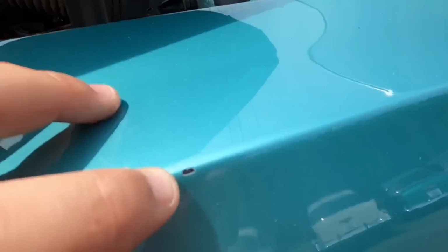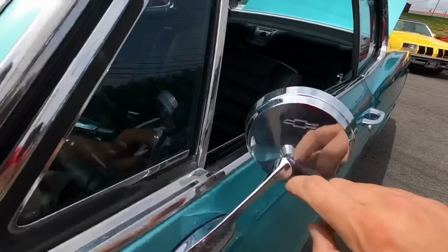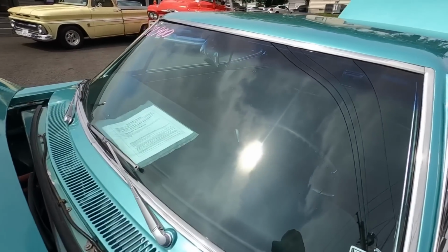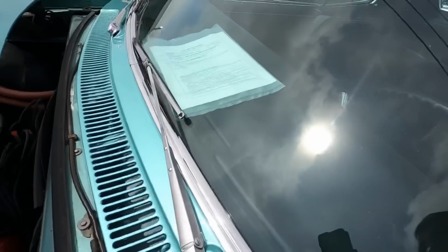You got a chip right here on the fender. Chrome's got a little bit of pitting on your mirror there. The seal around the vent window's in good shape. Front windshield looks pretty good. Nice and clean, trim around it's in good shape as well.